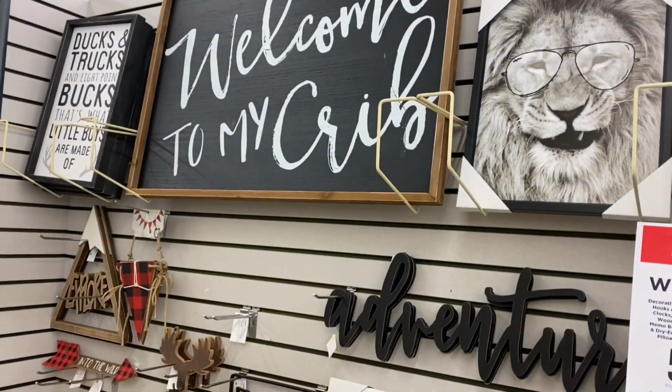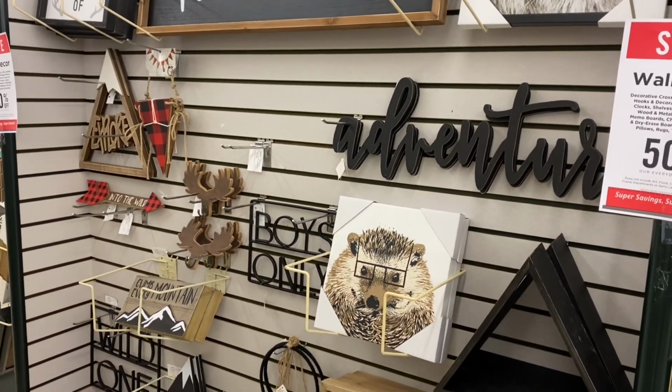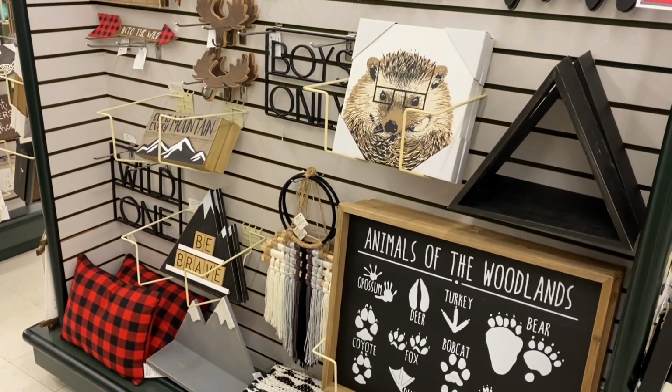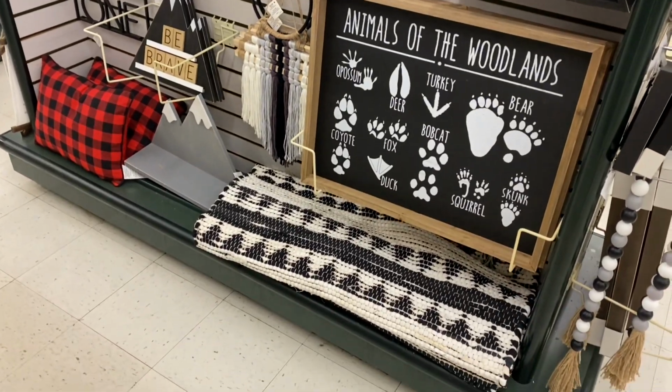So I pointed out what I would decorate if I was doing a little girl nursery. So I'm going to point out what I would do for a little boy nursery. I thought this was adorable. This just really looks like my boys and something that we would like and use. But they just have the cutest stuff, and I just love it.